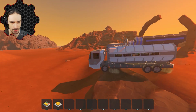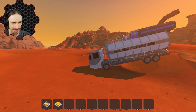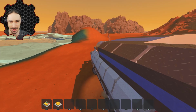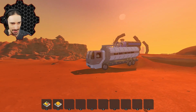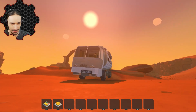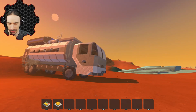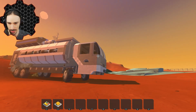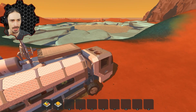Is the vehicle gonna be able to handle this? Uh-oh. Come on, you can do it. Get some grip. Oh no. Oh no, we're so close. We're so close, but we're like bottomed out. Come on. Come on. All right, almost there. Almost there. As soon as those wheels make contact, we're good. There we go. Okay, thought we were gonna be stuck for a second. All right, here we are.